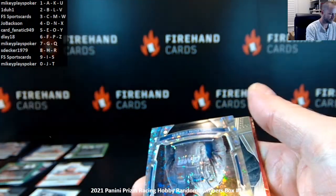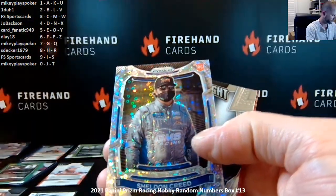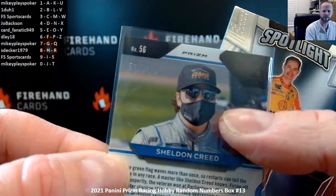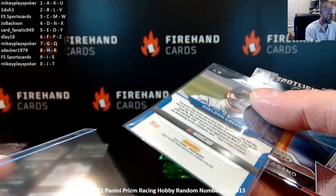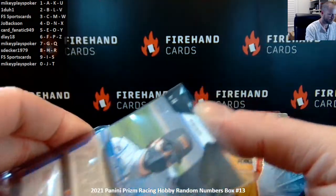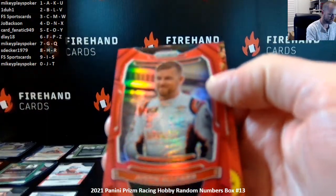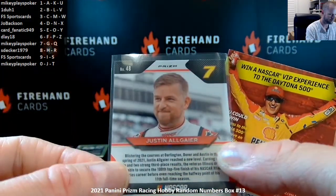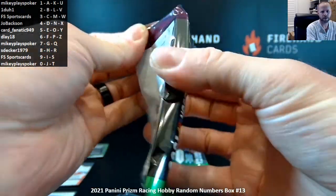A disco. Rookie of Sheldon Creed. Discos are numbered. Let's see, so serial number is going to be 51 of 75, our one spot, and Mikey Plays Poker. Justin Allgaier, red. 48. Eight spot, S Decker.